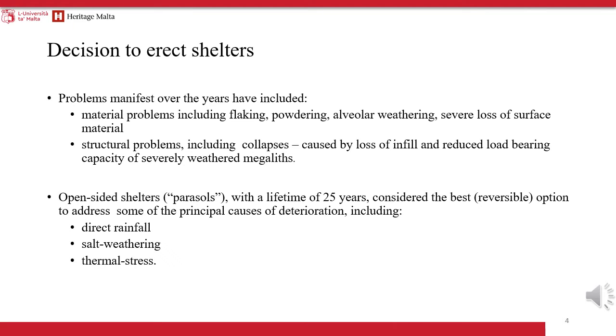The decision to erect the shelters is mostly related to material problems, including flaking, powdering, and severe loss of surface material, as well as structural problems, including collapses caused by loss of infill and reduced load-bearing capacity of severely weathered megaliths. Open-sided shelters with a lifetime of 25 years were considered the best option in order to address some of the principal causes of deterioration, including direct rainfall, salt weathering, and thermal stress.